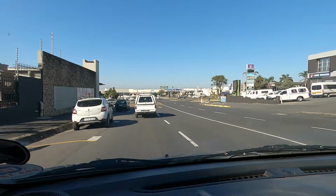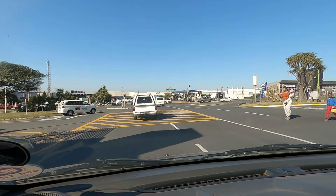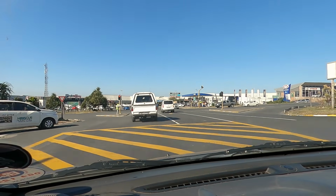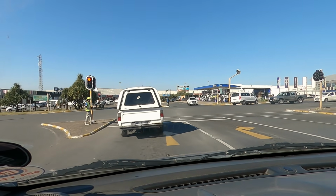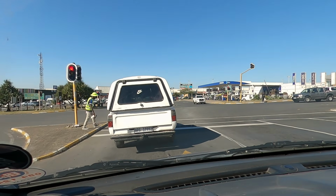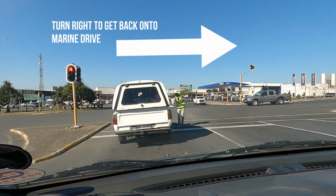And there we go. That's it, guys. So that is the alternative route when you hit Port Shepstone, or when you get to Umtentweni and you get diverted. That route there is the alternative route. Essentially you turn right here and then you carry on towards Margate side.